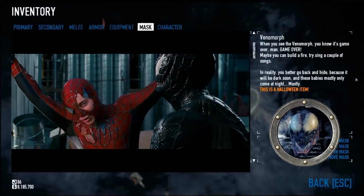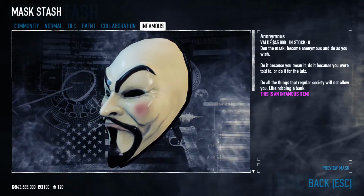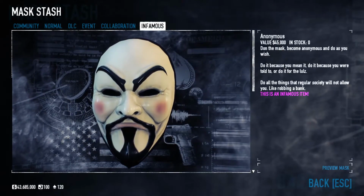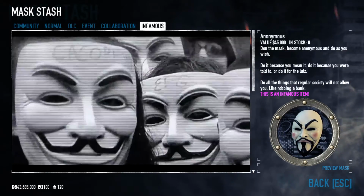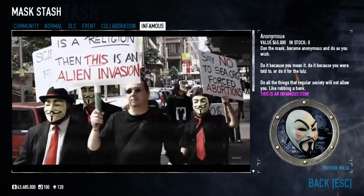I'll let you decide. Last up for today, I'd like to present to you the Anonymous mask. Both the name and the description of this mask allude to the Anonymous hacker group. In 2008, 2 members of Anonymous gave an interview on the Canadian radio show Search Engine, and the mask's description references the way that these guys described their organization.